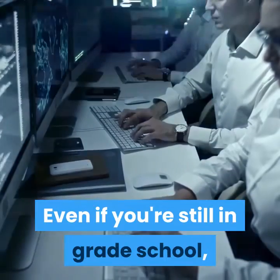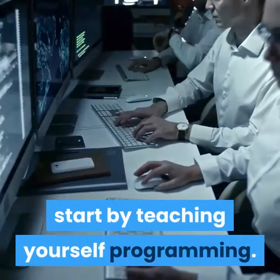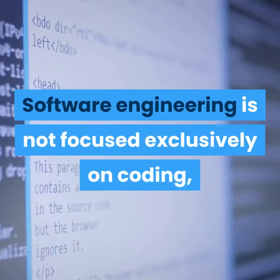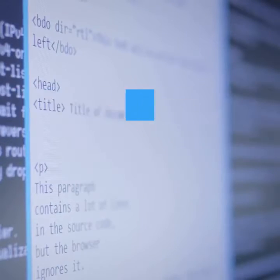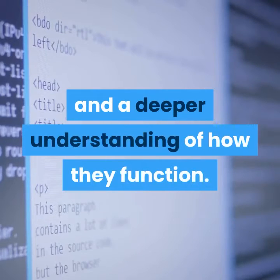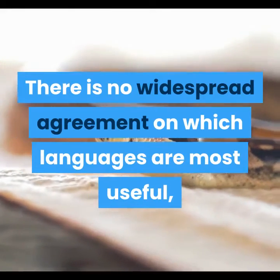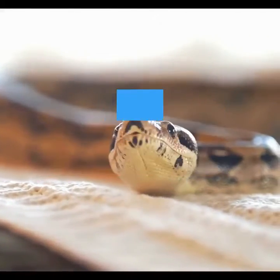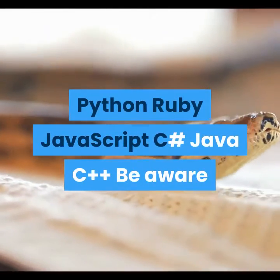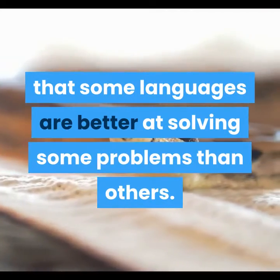Even if you're still in grade school, you can give yourself a huge head start by teaching yourself programming. Software engineering is not focused exclusively on coding, but you will need to know at least a couple languages, and have a deeper understanding of how they function. There is no widespread agreement on which languages are most useful, but these are all popular choices: Python, Ruby, JavaScript, C#, Java, C++.